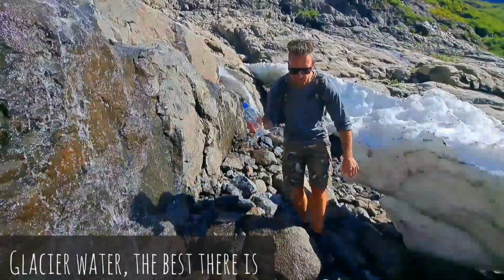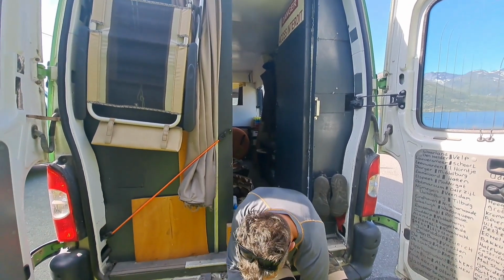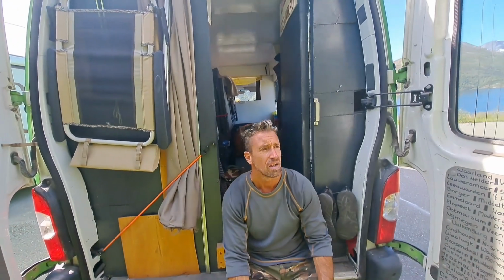Glacier water, the best there is. I am back at my van and I'm completely exhausted. My legs are wobbly, my feet are in pain. Ow! But I made it all the way to the glacier. I even climbed up to the ice caves, but you've seen the video, so you know it.